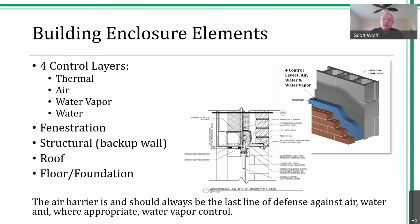In this graphic in the upper right-hand corner, the air barrier is applied to the structural backup wall behind the exterior continuous insulation, because I suspect I'm preaching to the choir that everybody knows the code largely now advocates for a layer of exterior continuous insulation. There might be one manufacturer that cites that a layer of extruded polystyrene rigid insulation is an acceptable substrate to apply an air barrier to. I would be vehemently opposed to this.